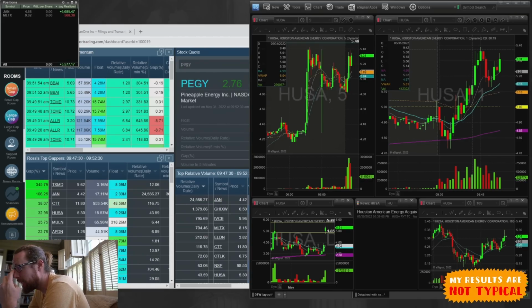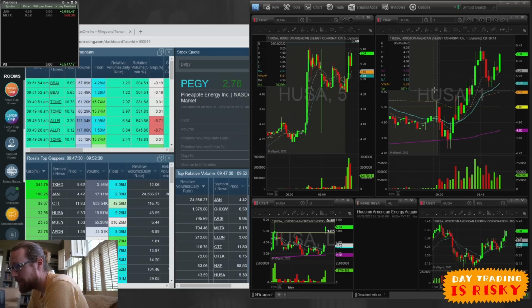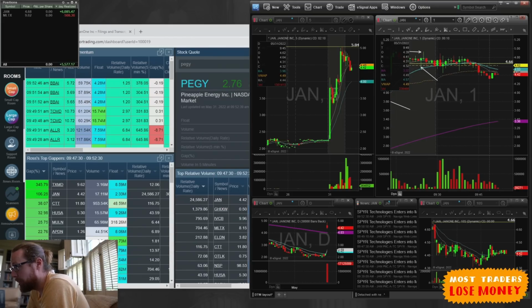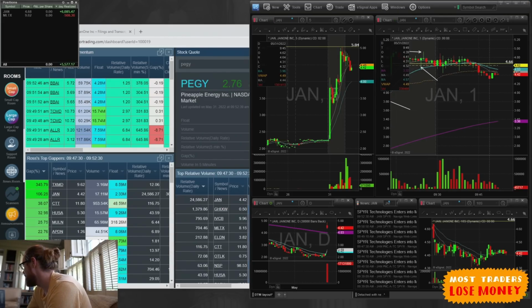I ended up taking more trades than I could count. I don't know how many trades I took, but I took a number of trades on Jam, and I finished in pretty good shape. I'm really pleased. I had said that I wanted to hit at least $1,000, and if I could get 2,500 or $5,000, that would be terrific.